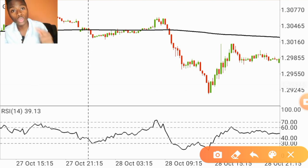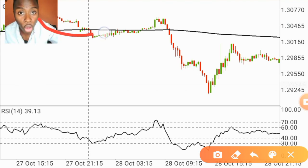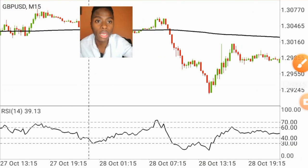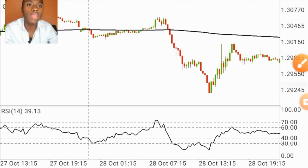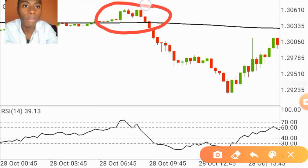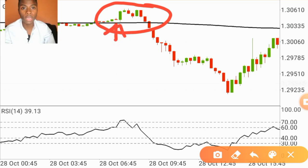Okay, and if you want to sell, you want the price to have pulled all the way to the overbought zone on the 15 minutes time frame. Okay, right there. The next thing that you want to see is some kind of continuation pattern. So once you see this candle right here, you don't do anything, you wait.